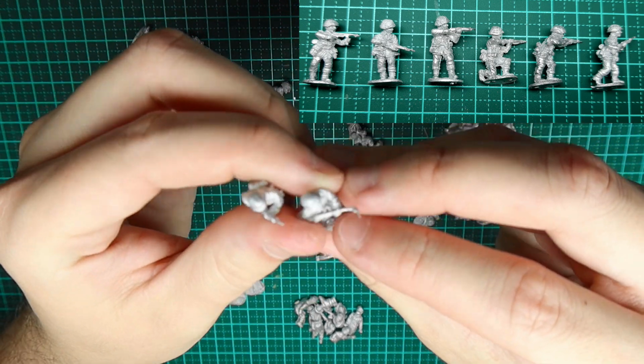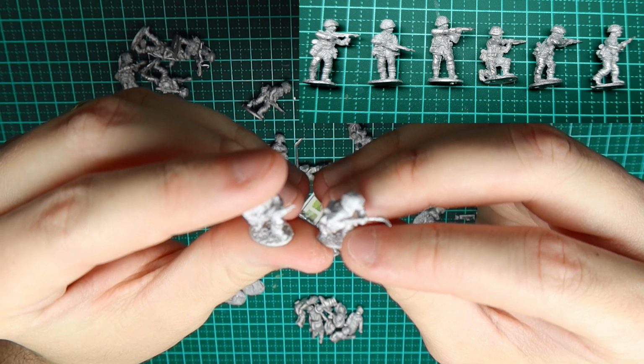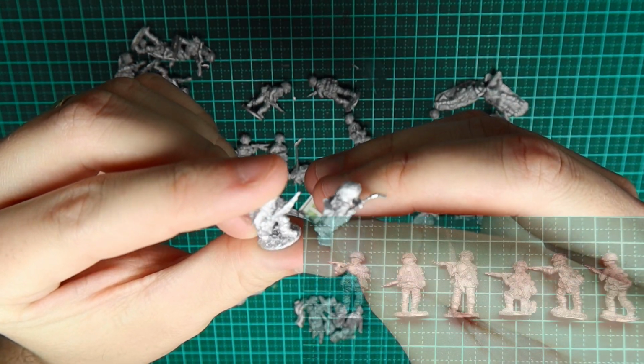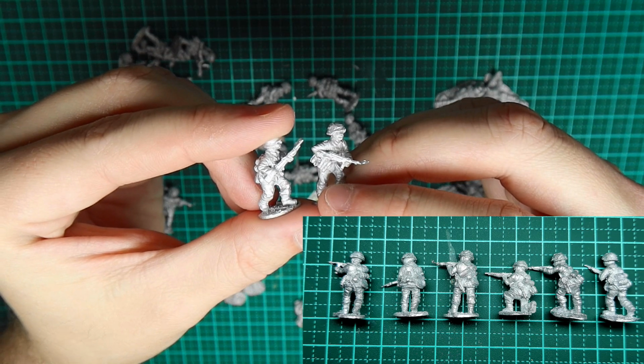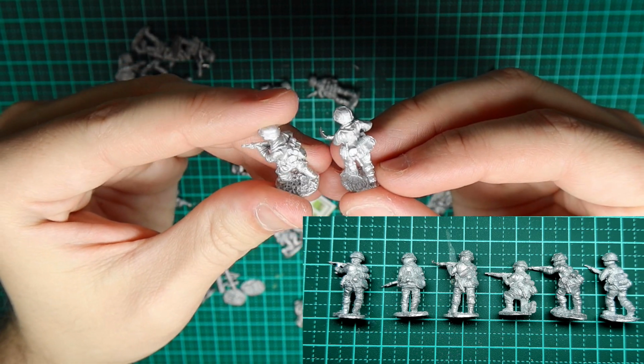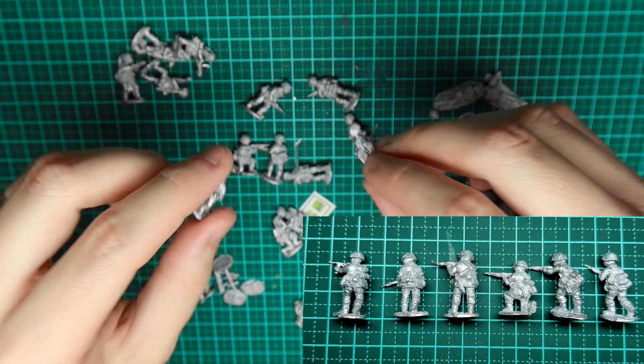We got an MP40 here. He's got what appears to be a helmet cover on. We got the guy with the Kar 98. Hopefully it'll focus. There we go. Turn them around. Yes, very nice.